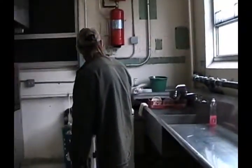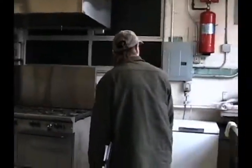Looks like this is still used then, Gary. Yes, we just put a new dishwasher in. We had to install a new grease trap because all the sinks weren't tied into it. Right. So they had to come back and put a bigger grease trap in because it wouldn't fit the old grease trap, and jackhammer part of the floor. Tie all that in, new dishwasher.